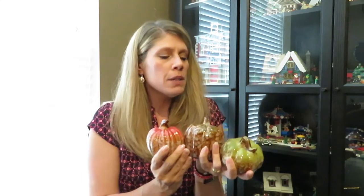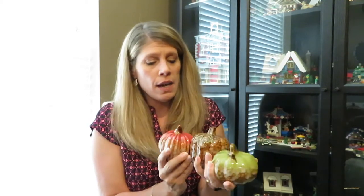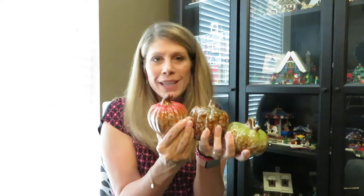I liked them. They'll be nice to add to my seasonal collection of things that I actually hang on to year after year. They're an orange color, a brown color, and then a green color. So, all the traditional pretty fall colors.